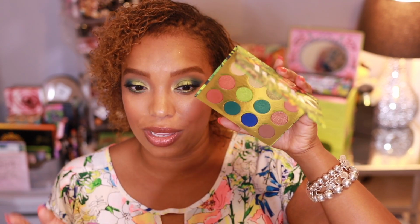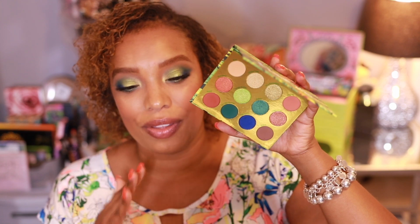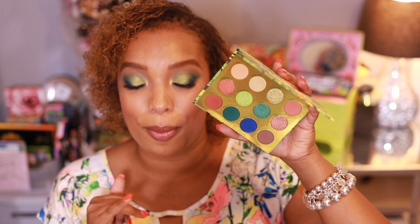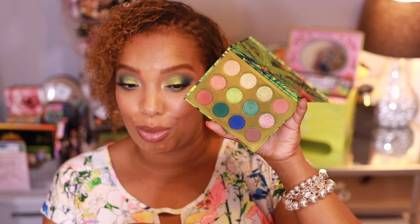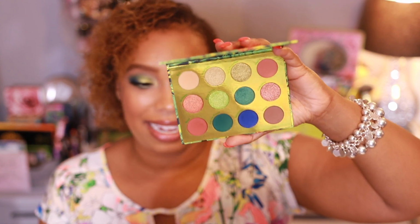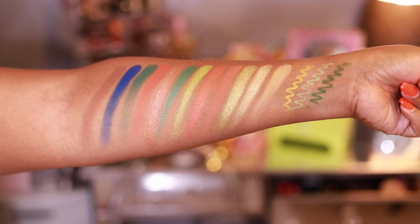Go ahead and open this palette up. You get 12 beautiful shades, 6 really fun shimmer shades, and the rest are just really beautiful mattes. You get some really bold, vibrant mattes right here with the shades Monsoon and On the Prowl. And the palette, like I said before, it's just gorgeous. Of course, Colourpop is out of the United States, and this palette is manufactured in California and distributed by Colourpop Cosmetics. The packaging is recyclable, and Colourpop is cruelty-free.